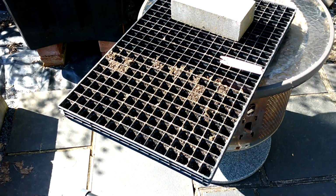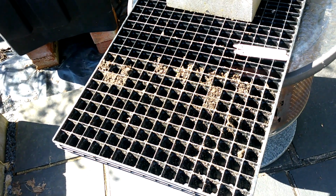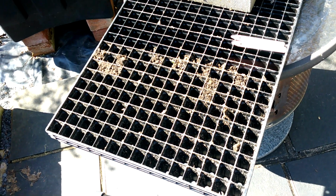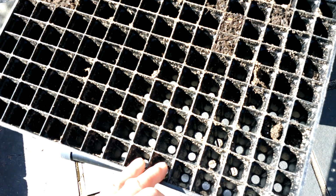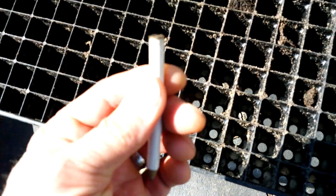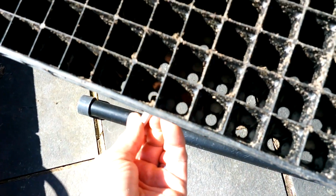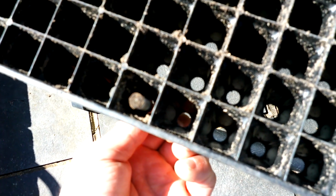I wanted to show you these module trays. I got these from a chap down in Lancaster, which is about 40 miles away. I don't know whether he was a commercial grower, but they're very much like the Charles Dowding 60s or 30s, 15s. A little bit smaller, but just a standard pencil is ideal just for popping them out.